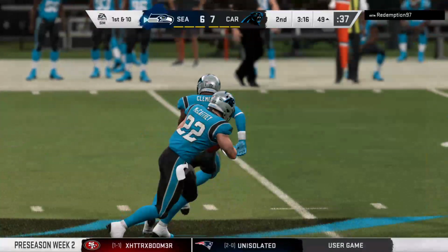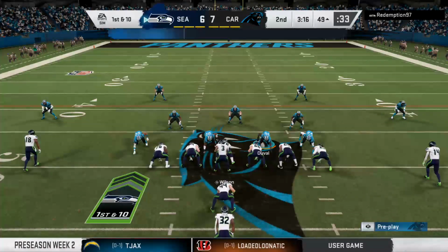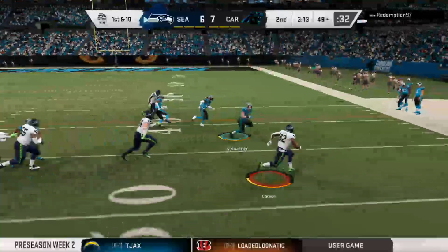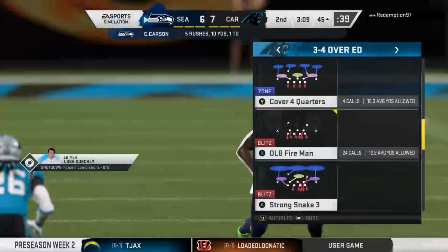You know that come regular season, he's going to be ready to go, and maybe he'll remember, yeah, I don't want to do this when it comes time for the games to count. They'll run on first down. Carson. In on the tackle there, Luke Kuechly.